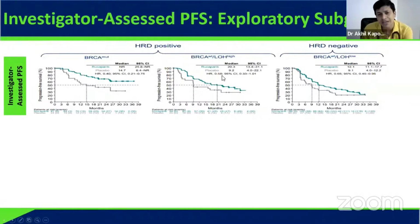Most of the time the drugs get approved with hazard ratio below 0.8, and here it is 0.58, close to 0.5 only. Yes, in BRCA mutant, it is extraordinarily good, 0.4, but this is very good too.